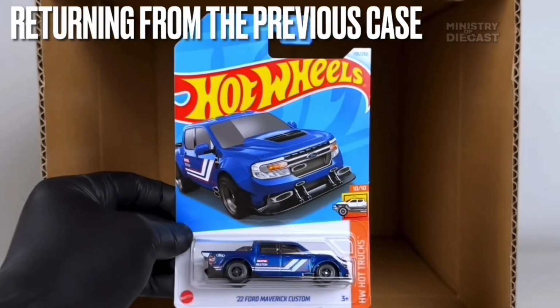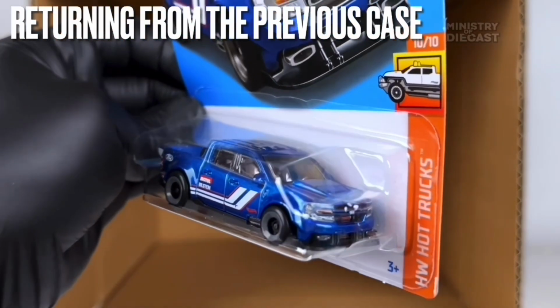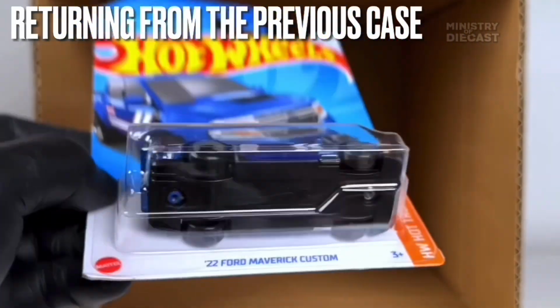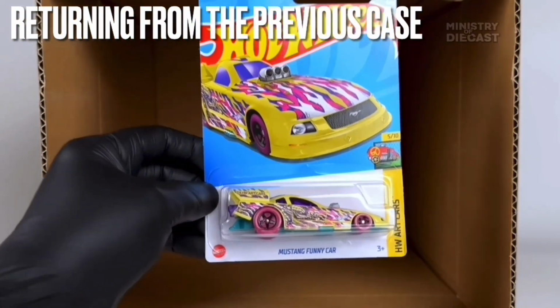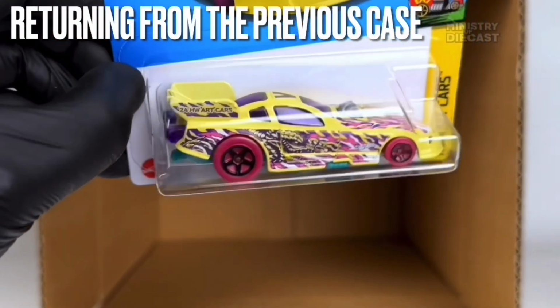Next up we have the 22 Ford Maverick Custom. This was a brand new casting for the previous case, and I think this is a great way to start off this casting's life. I really like the look of this thing. I think it looks great. Next up we have the Mustang Funny Car. This thing isn't really for me if I'm totally honest. I'm not a big fan of anything about this thing.